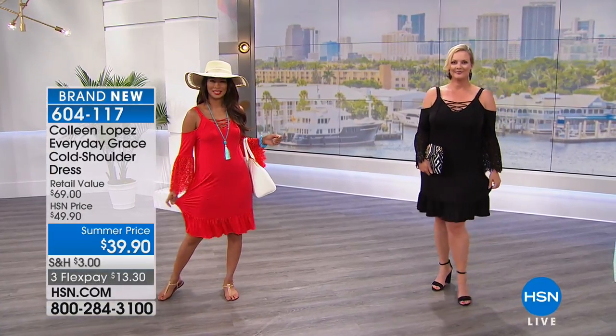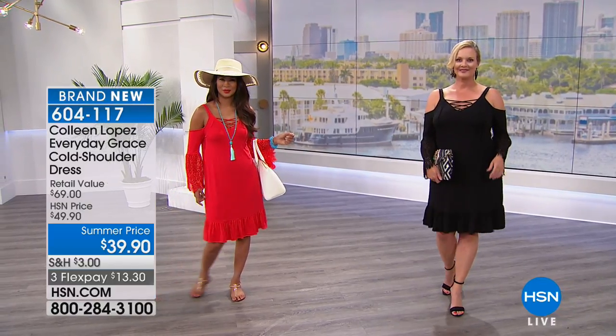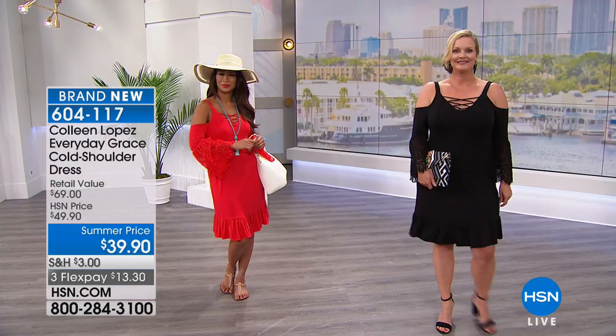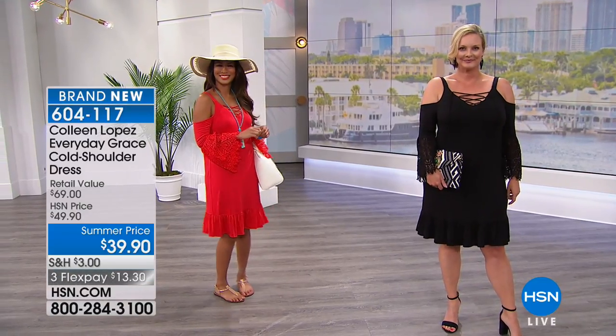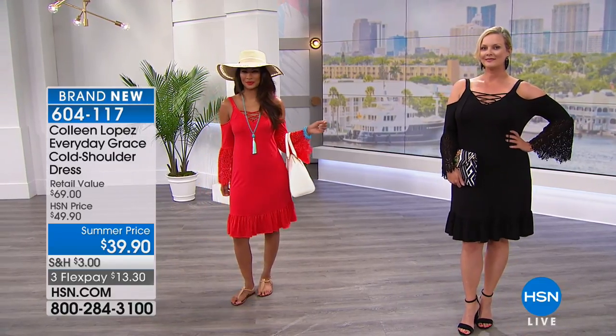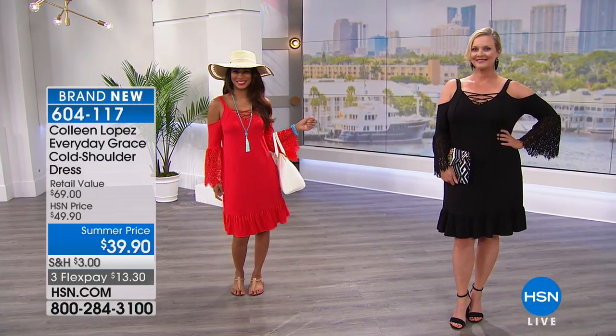It's soft, soft, soft. It's comfy, comfy, comfy. You can wear your own bra with this, because the shoulder strap is wide enough. If you want to tuck your own bra with this, you can totally do that. Otherwise, you can do strapless, whatever you're most comfortable with. And we're offering this for $39.90. Brand new dress. The girls are showing you the red and the black.